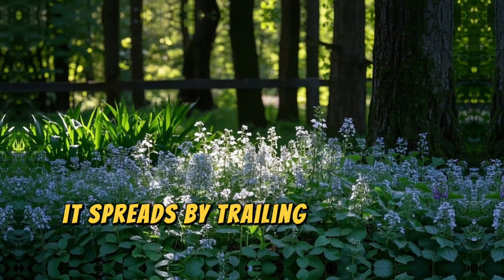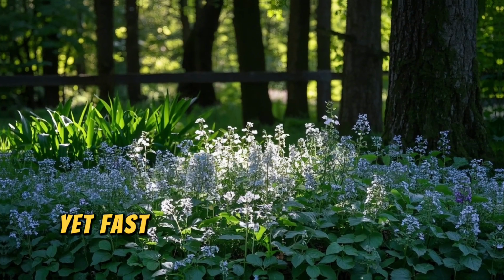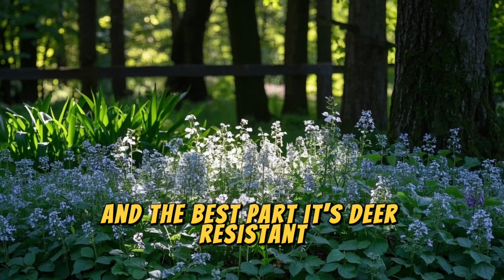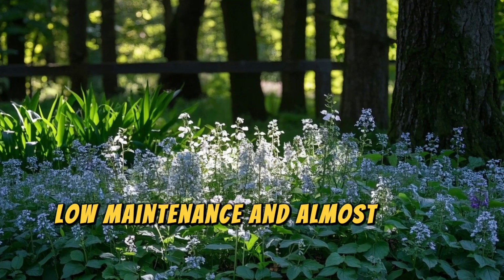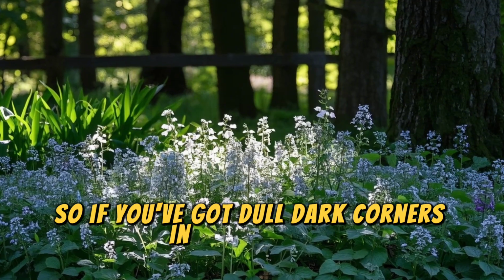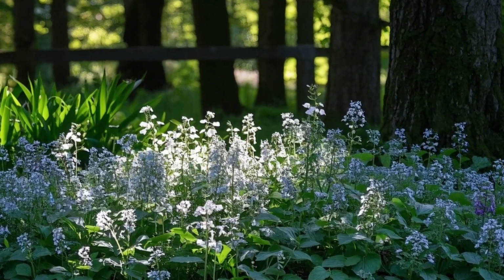It spreads by trailing stems that root wherever they touch the soil, making it easy to control yet fast enough to make an impact. And the best part? It's deer-resistant, low maintenance, and almost never needs watering once established. So if you've got dull, dark corners in your garden, Lamium will brighten them up in the most graceful way.